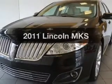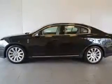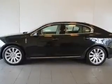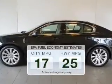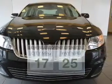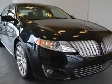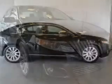Get noticed in this 2011 Lincoln MKS. If you're looking for a first-rate auto, this one could be yours today. Low emissions and the good fuel economy offered in this vehicle are important to you and the environment. The powertrain includes all-wheel drive with a reliable engine driven by an automatic transmission.